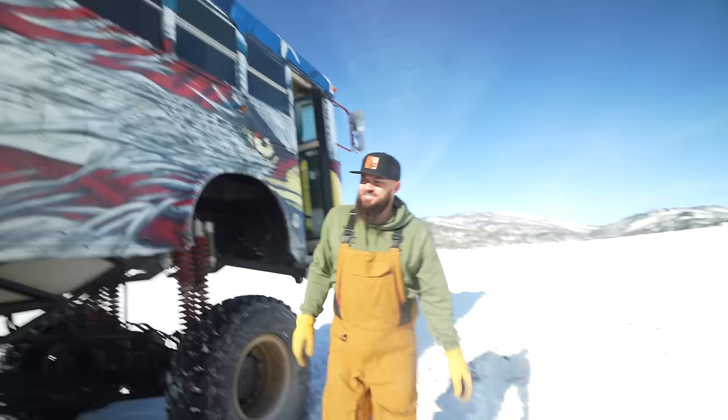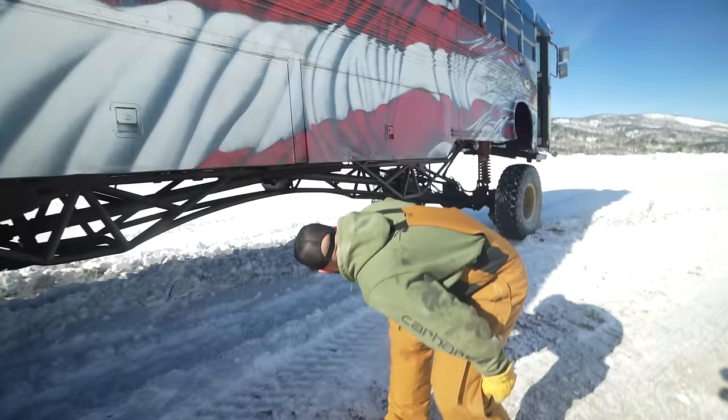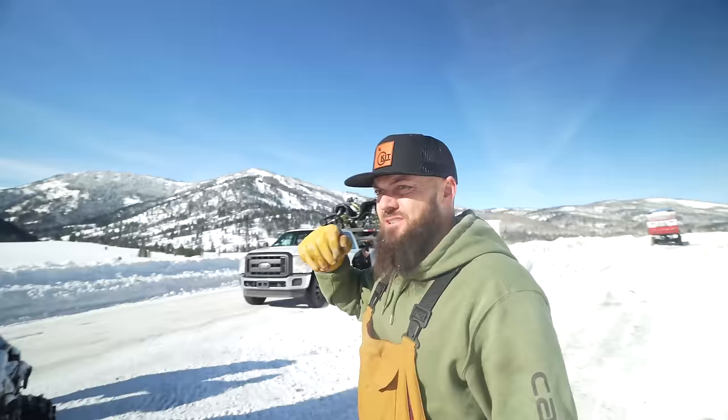Well, got it started, but I think it's pretty gelled up, all that fuel. So we're gonna have to put a heater on the fuel tank and a battery charger. Got a lot to get done right now, so trying to keep this road clear so the cars can get by. But we just had our other load of stuff show up.